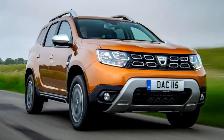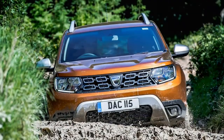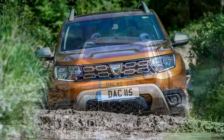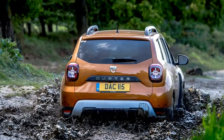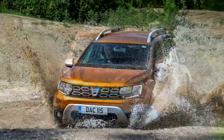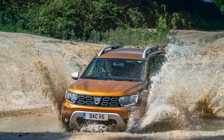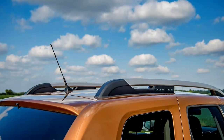Despite its SUV billing, the Duster feels relatively small and easy to maneuver. The high driving position gives a fantastic view of the road ahead, and the rear visibility is worse than it looks through the wide rear pillars and small windows. As a result, if you go for a Duster that has a reversing camera or parking sensors, you shouldn't have many issues parking.